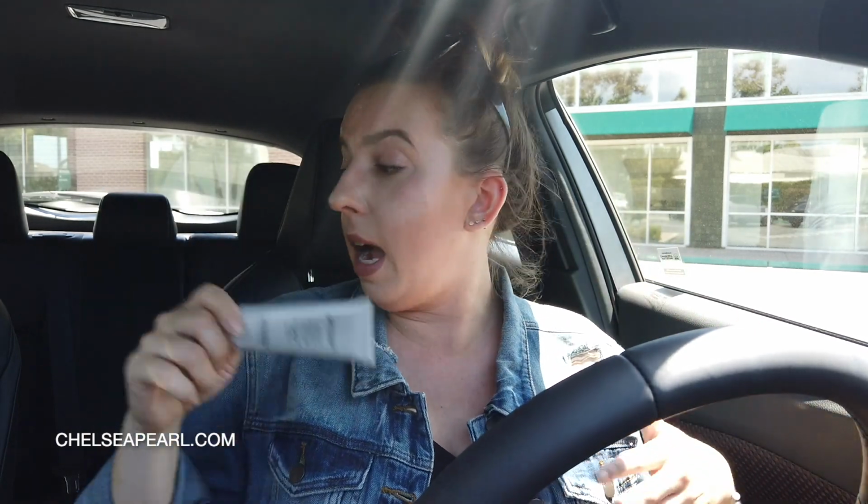Definitely gonna get use out of this. I love the slim packaging because I need to carry a sunscreen with me throughout the day because I'm out and about for hours on end. And you need to be reapplying your sunscreen, ladies and gents.